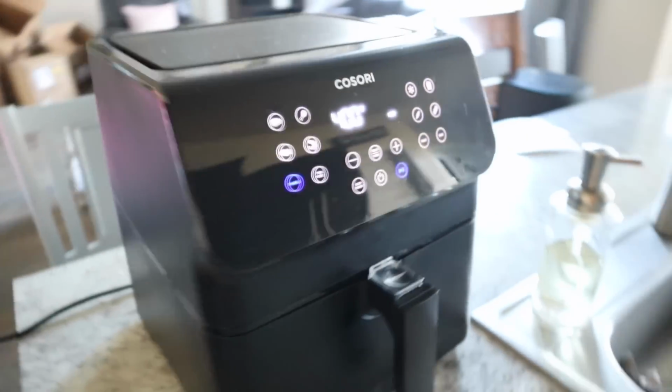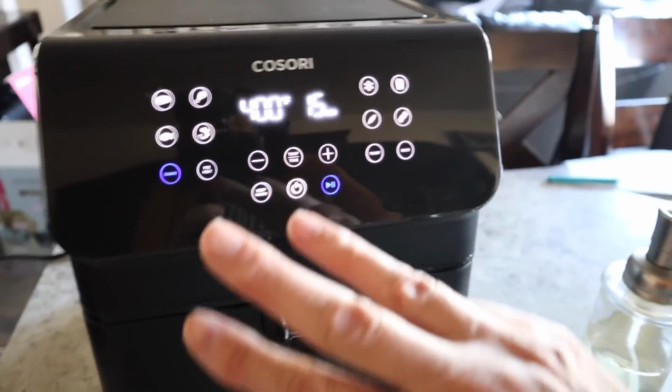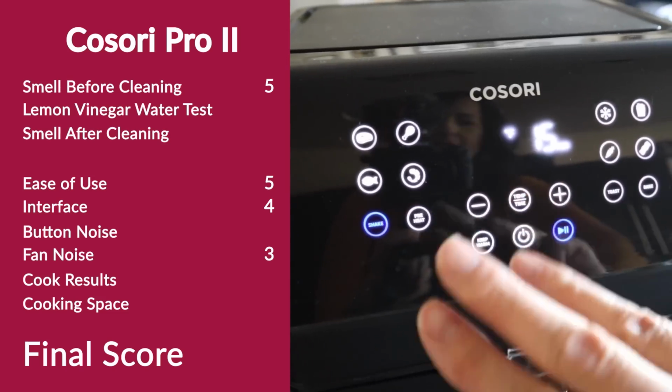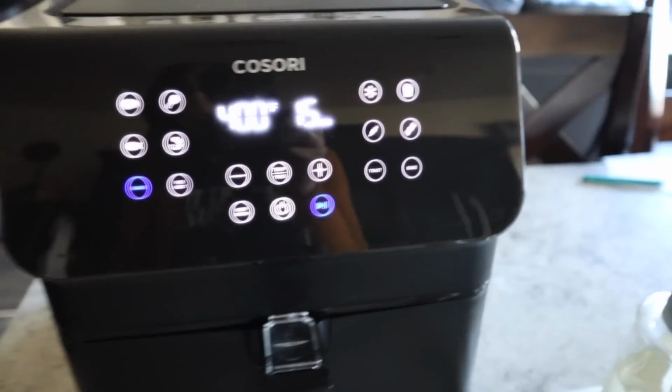As far as noise level, it is a little bit noisier compared to some of the others. And I remember when I very first got it, it seemed noisy. Now I'm used to it, but I will say noise level, we'll give it a 3. Interface, I would say 4. The beepy noise, I'm gonna give it 3. It's not as screeching as others, but I've never been a fan of the beep noise.